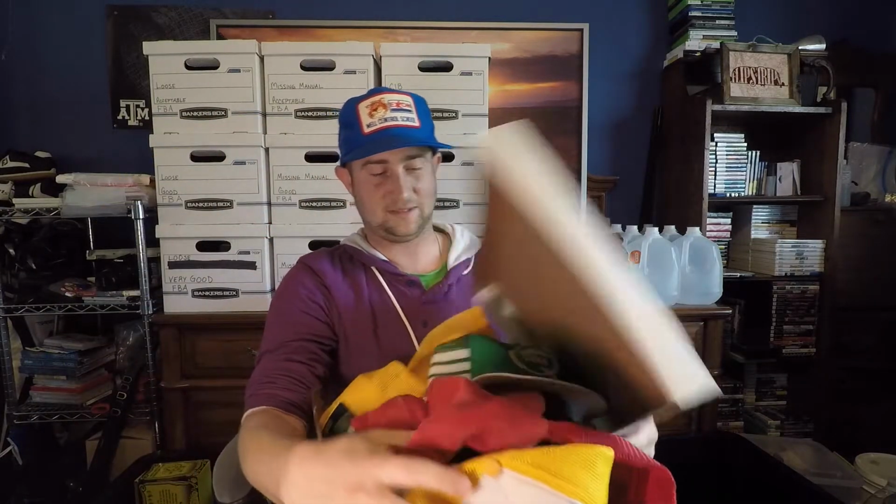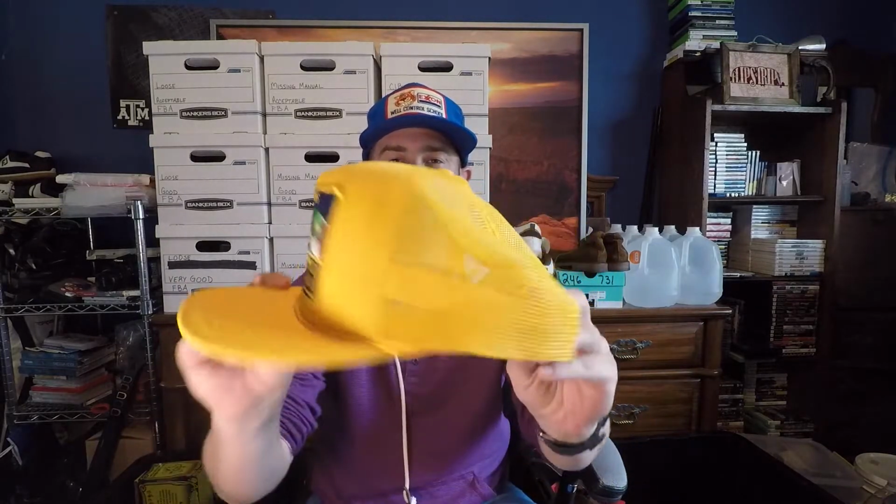All of these are what I got from this guy's house. And let me just show you. These are all like 70s, 80s, maybe some are 90s. But yeah, some are 90s. But let me show you this Quaker State hat. He had a couple of fishing ones, like this one from the 1990 Texas Bass Tournament.